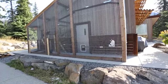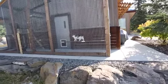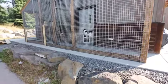The cats thoroughly enjoy it, as you can see. They come out here on sunny days, even in the winter months. As long as it's a warm day, they can come out here and bask in the sun.